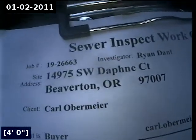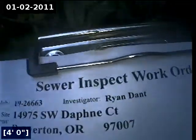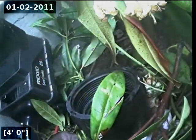This is Alpha Environmental. We're at 14975 Southwest Daphne Court in Beaverton, here for a sewer inspection. Point of access is a 3-inch ABS cleanout located in the front yard.